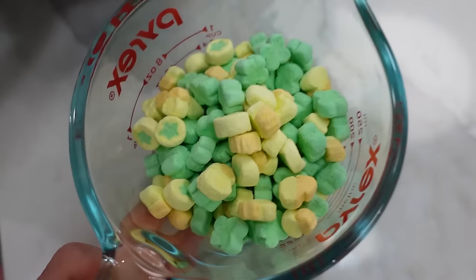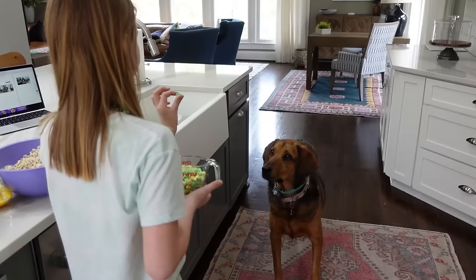It looks like you've got enough marshmallows, Maya. You good? Yep. All right. I think Sandy wants one.